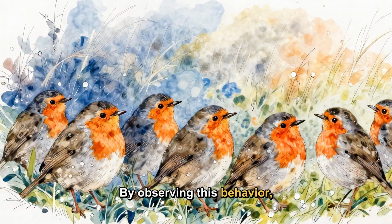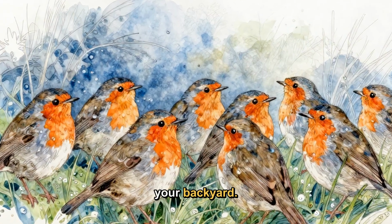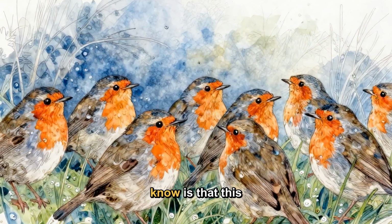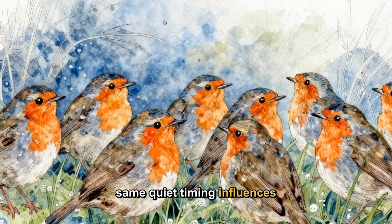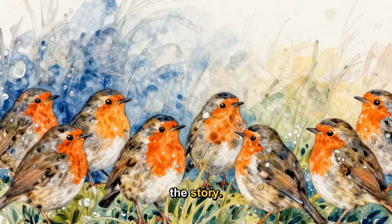By observing this behavior, you gain a deeper understanding of the rhythms that shape life in your backyard. What you might not know is that this same quiet timing influences other birds too, setting the stage for the next part of the story.